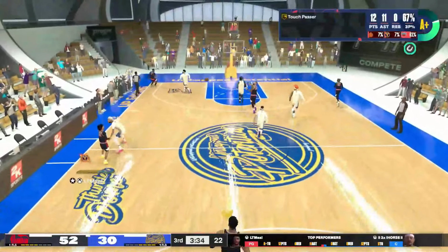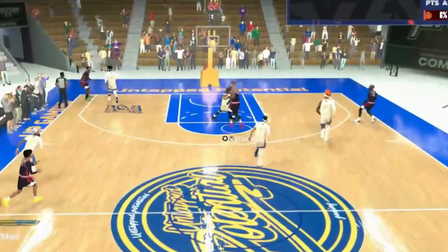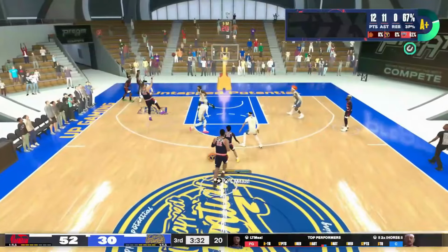Just get the rebound, reset it to the point guard. Look at this. Right here, an average big will be messed up right there. He dribbles out, fade. Oh my God. I'm telling you, you never see a big do this.